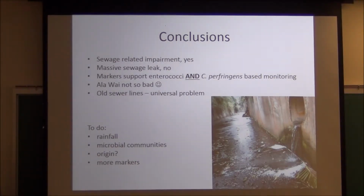And old sewer lines are a universal problem everywhere. I think that's the issue everywhere. Nobody has funds to replace them or fix them or monitor them. I think that's just life.